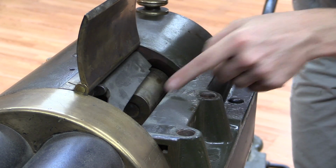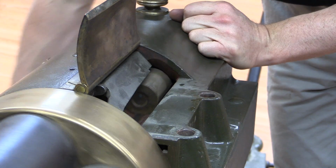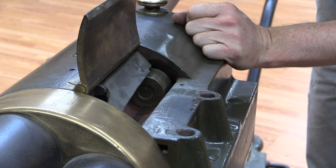You can also see the front of the bolt face here, which is just solid. There's no firing pin in there at all.